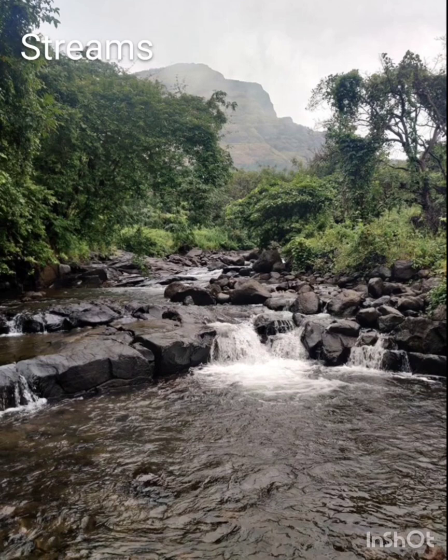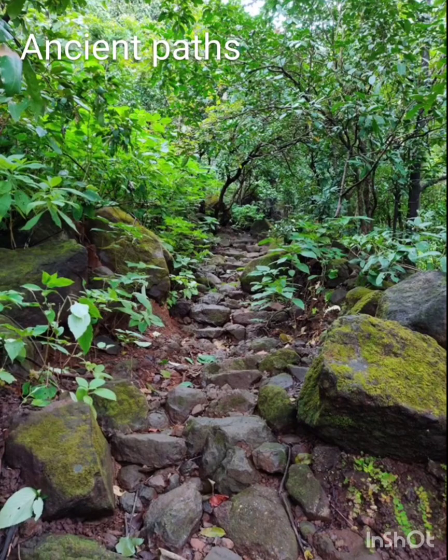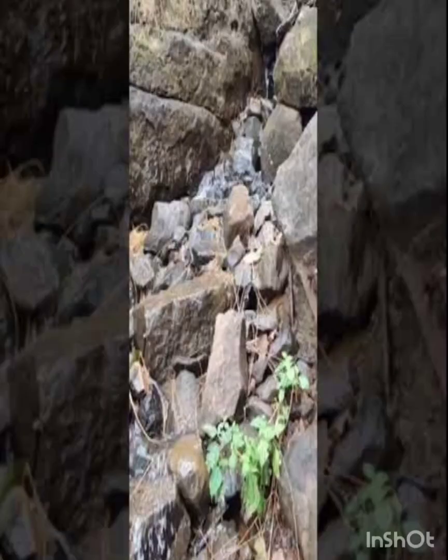Finally we start going up along what appears to be a pretty ancient pathway, with proper steps made out of rocks. But of course, over 400 years of heavy monsoon in this place. This is where the monsoon directly hits the mountains and heavy rainflow here at the base. Of course many of these steps have been washed away.